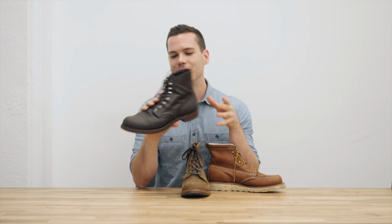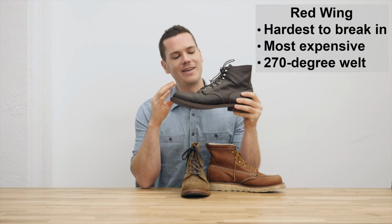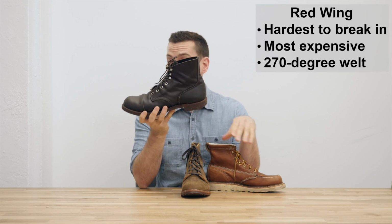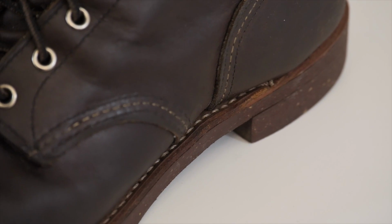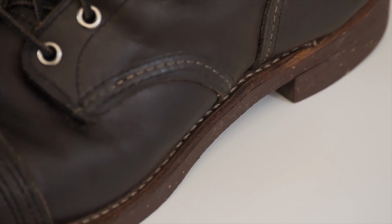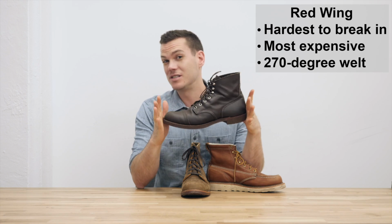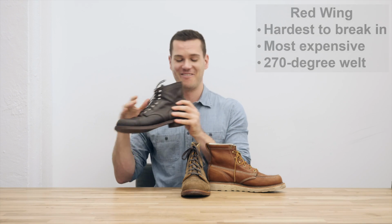The cons with this boot, I mean, it's the only boot with a 270-degree welt, so maybe it's not quite as water resistant. It's also the most expensive of all of them, by quite a bit, so that's really worth pointing out. The arch support is so-so as well, and this is definitely the hardest to break in. It was not fun at all, so that's a big downside for this boot.